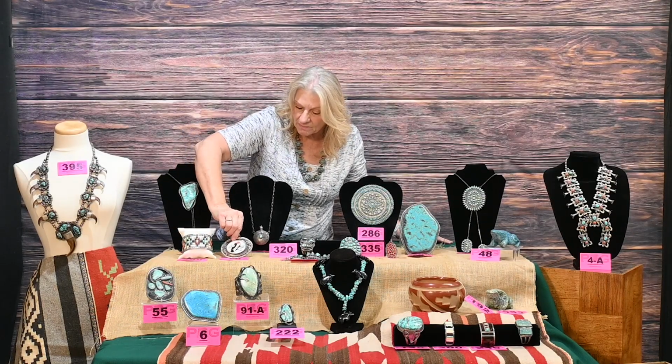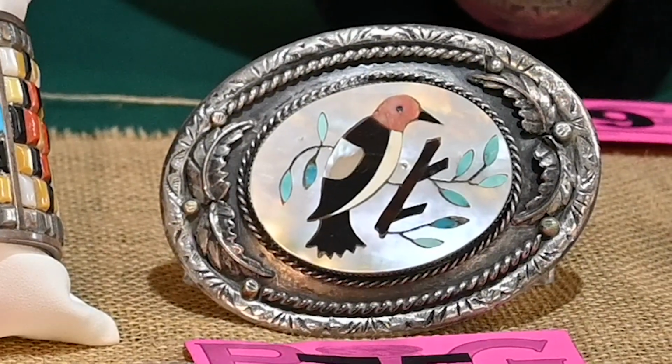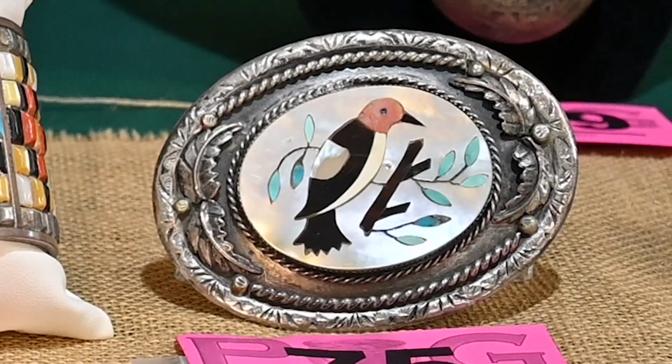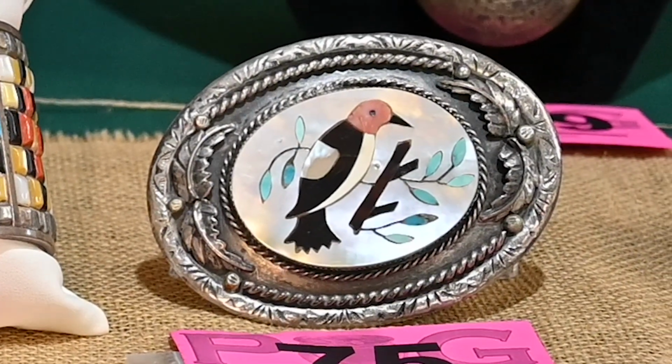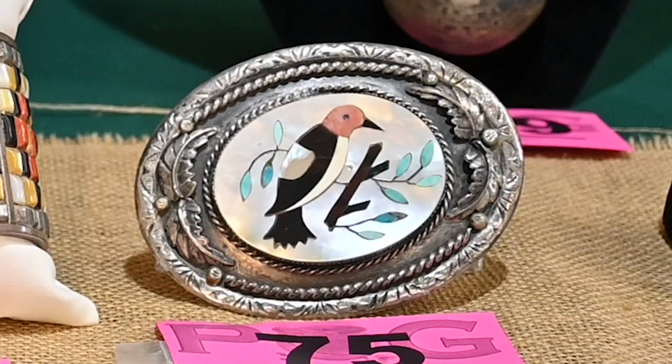This piece, which is a belt buckle, has an inlay. It's a beautiful bird, has a mother of pearl background with coral and turquoise and some leaf and rope designs around it. Gorgeous.